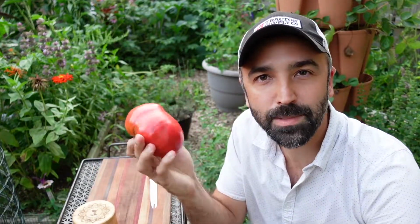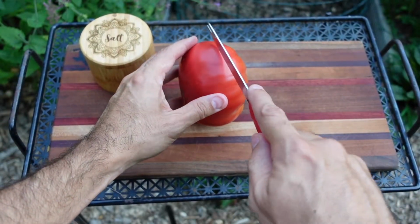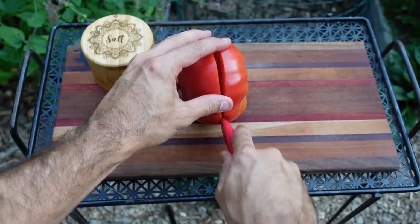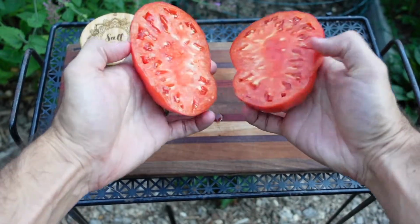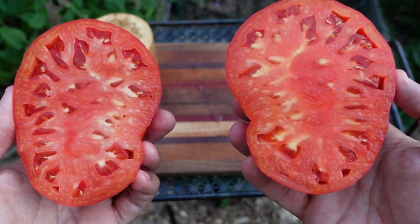Alright guys, so it's the next day. I've already finished filming and editing this video that you're watching right now, but I feel like I shortchanged you a little bit. We picked this big, beautiful, ripe tomato, and we cut open that smaller, maybe not fully ripe tomato. So let's do another taste test right now. That's more like it. Beautiful, beautiful tomato.